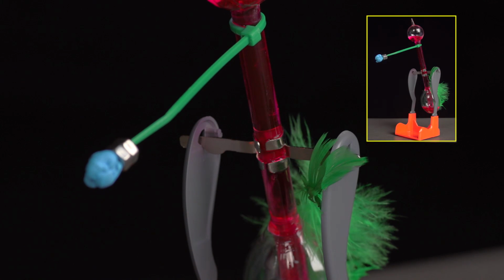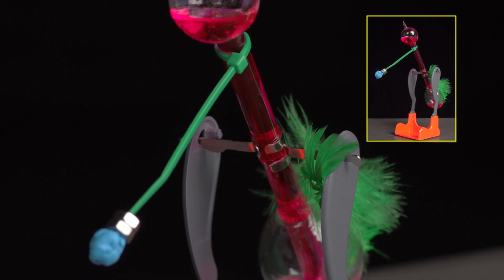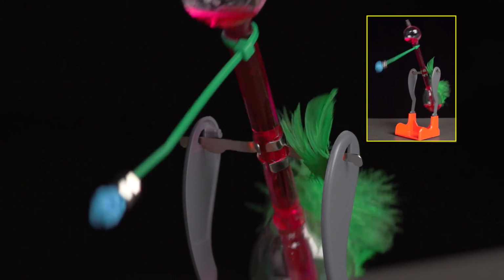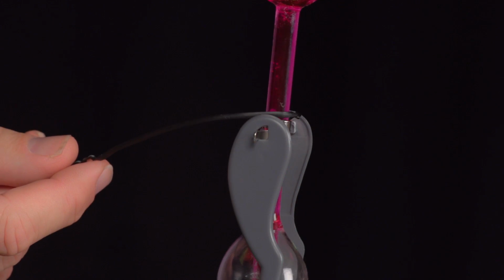Of course, this liquid in the head causes the bird to tilt forward to drink, and when it drinks, the vapor in the head and the base are connected, and the pressures equalize, and the liquid drains from the head, and then the cycle repeats. To see the pressures equalize, I'll slow down the bird as I tilt it forward.